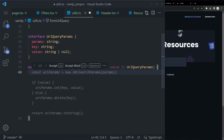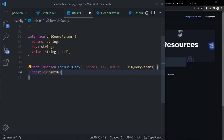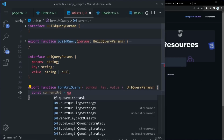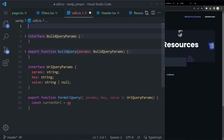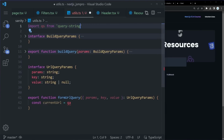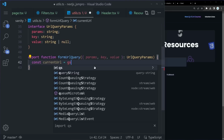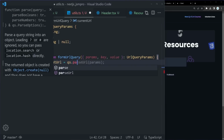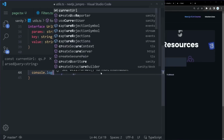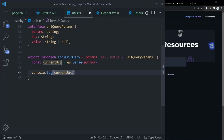Now we want to get a current URL. So we can say const currentUrl is equal to, and here we're going to use a special library called qs, or query string. So at the top of this file, we can import qs from query-string. And this is a library that's going to allow us to much more easily manage our query strings. So we can say qs.parse, and we can pass the params. And this is going to give us our current URL. As a matter of fact, let's console log this to see what we are really working with. So for now, I'm going to simply console log the current URL. And we can also console log the key and the value to see what's really happening.